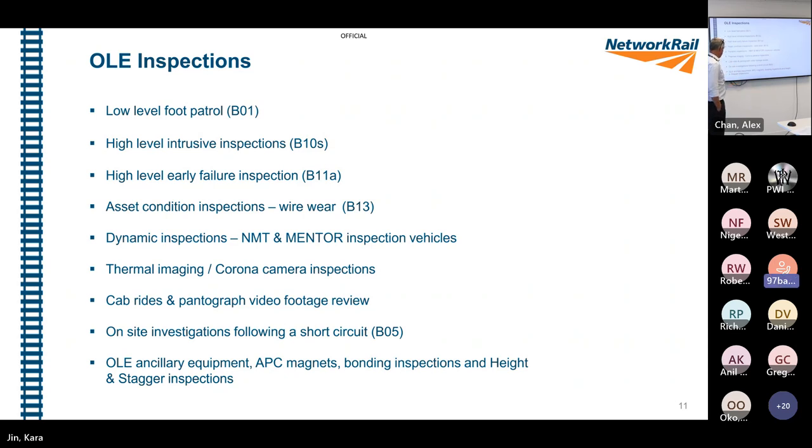And then we do quite an intrusive high-level early failure inspection, which is the next level up from the high-level intrusive B10. So we do a B11A, and that was a sample check, primarily to look at the installation of the asset. And then we also do B13 wire wear measurements, particularly important in the 0 to 12 with the higher pan passages.